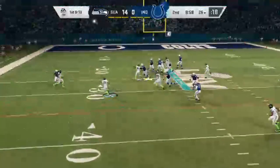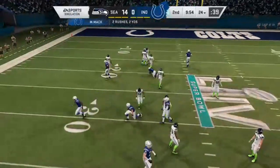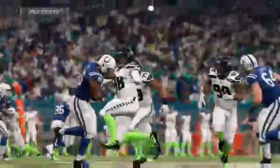A run by Mack to start the drive. And the second wave of tacklers is going to get him as they stop him behind the line. That's going to go as a loss of 1 on first down. Up front, the struggles continue for this offense among the line. What can they do? Change the play calling?